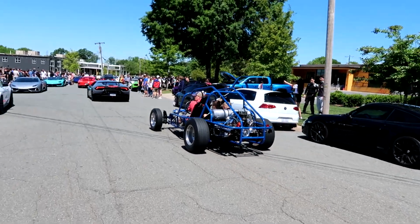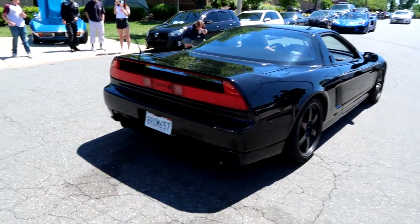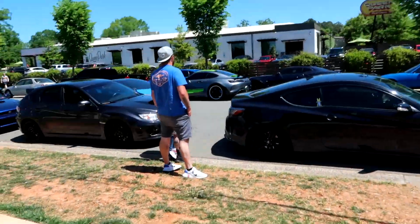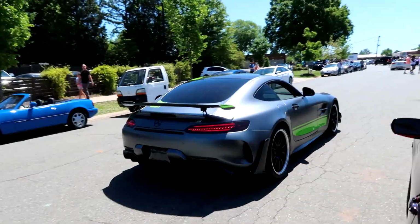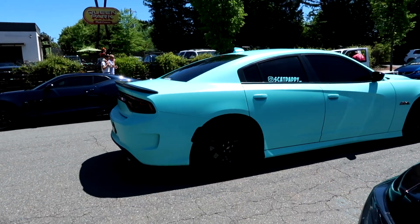Look at this thing, bro. God. NSX, boys. I love it, dog. Another S2000, bro. Oh my god, dude. Oh, Huracan GTR, bro. Teal Hemi right here. Scat Daddy.